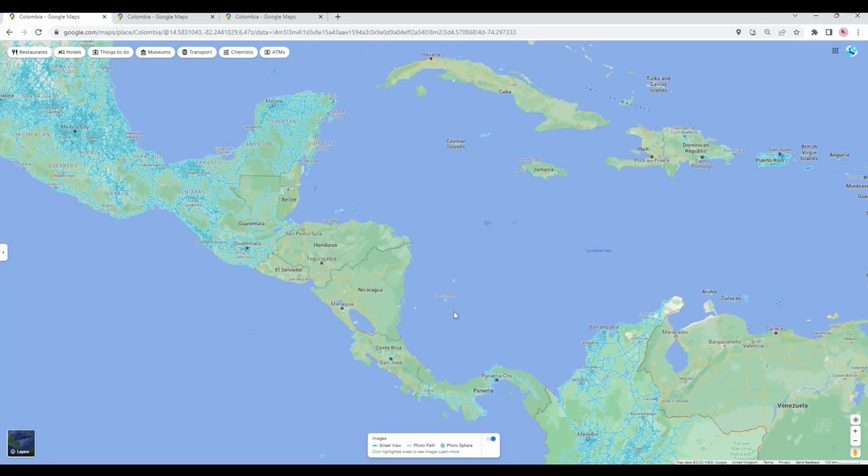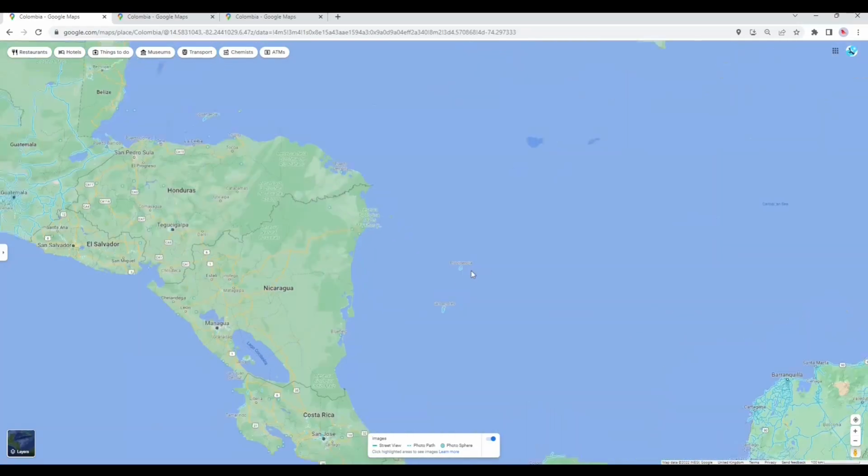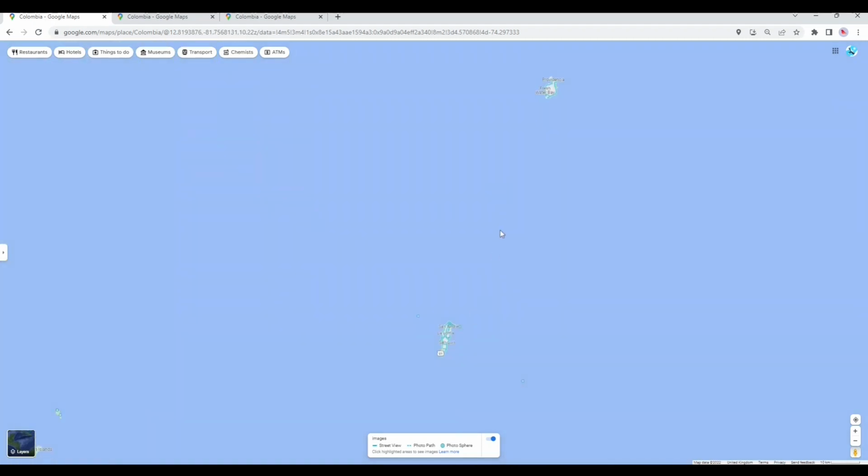San Andres is another island east of Nicaragua, and it is south of Providencia. It is important to be aware that these two islands have very different Google cars, so if you are trying to separate them, it is vital to know that this vehicle will have a silver car, whereas this one will have a white car.